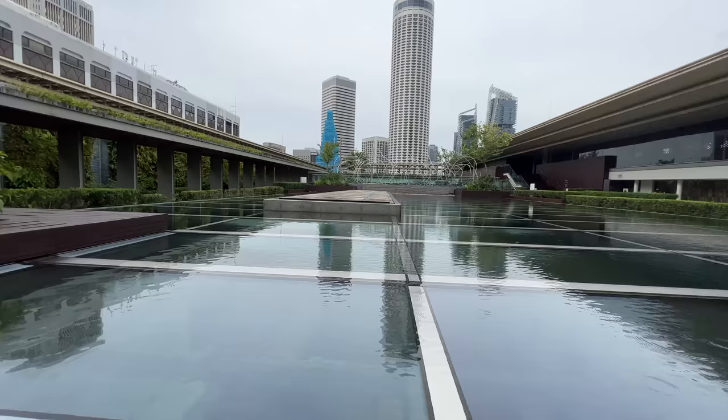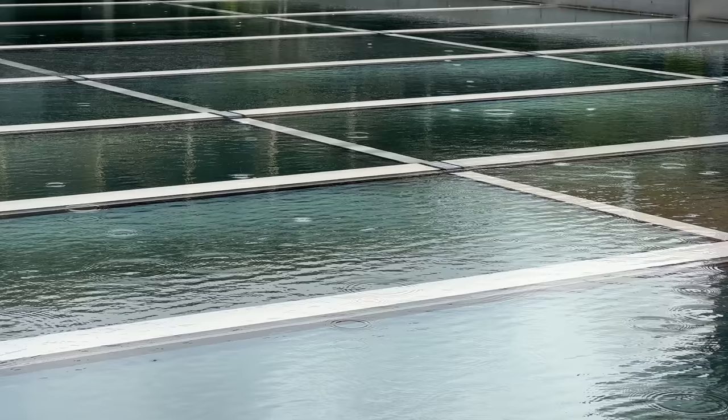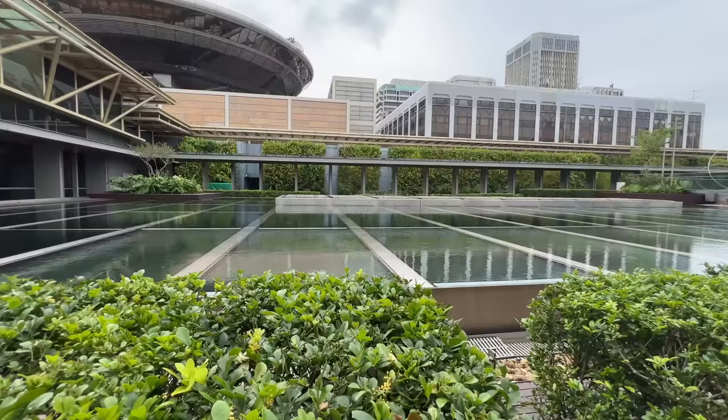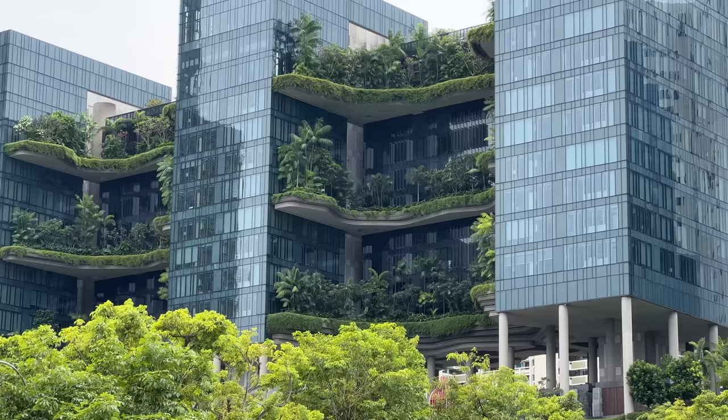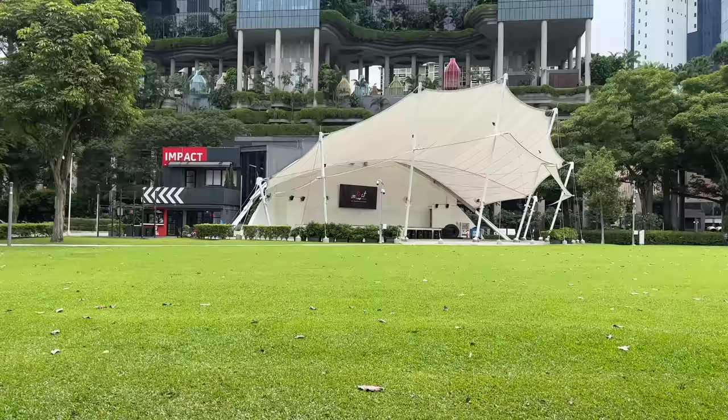What we'll do now is we'll show you some of these unique buildings they have in downtown Singapore that really incorporate the garden and the tropics into the building's structure. It's like an infusion that you really only see here in Singapore.